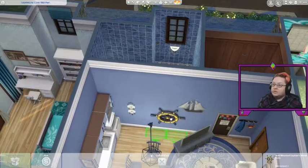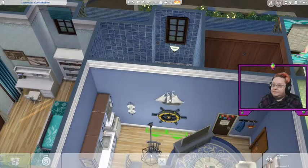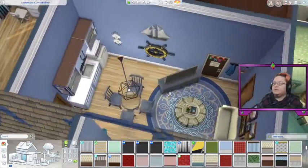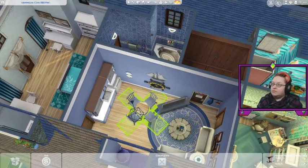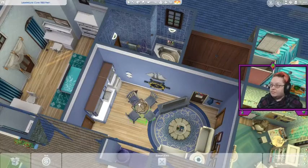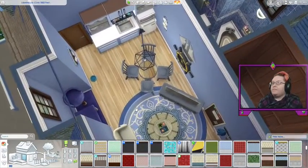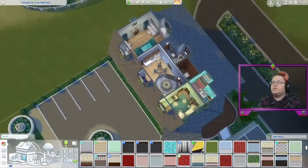Let's move this over, actually. Because that's the door to get out. And I could actually put this closer over here. Since I don't have that door there anymore. That's better.